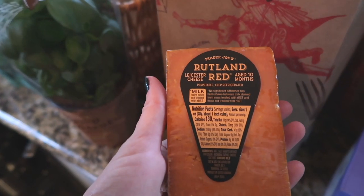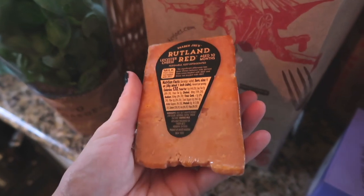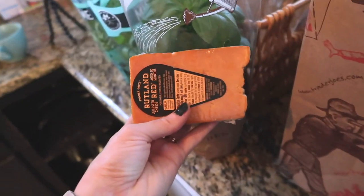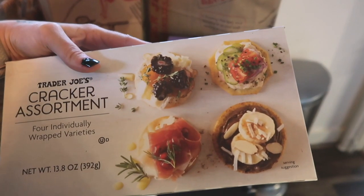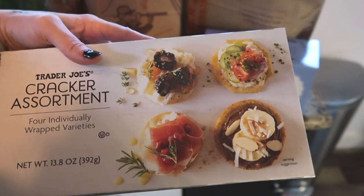So we're doing a cheese spread. I got Rutland Red Leicester cheese. This just looked pretty. I was like, wow, that's a really pretty color. It's very festive colored. Look, they have so much inspiration on their crackers. Ooh, look at the chocolate and banana one. That's a good idea.